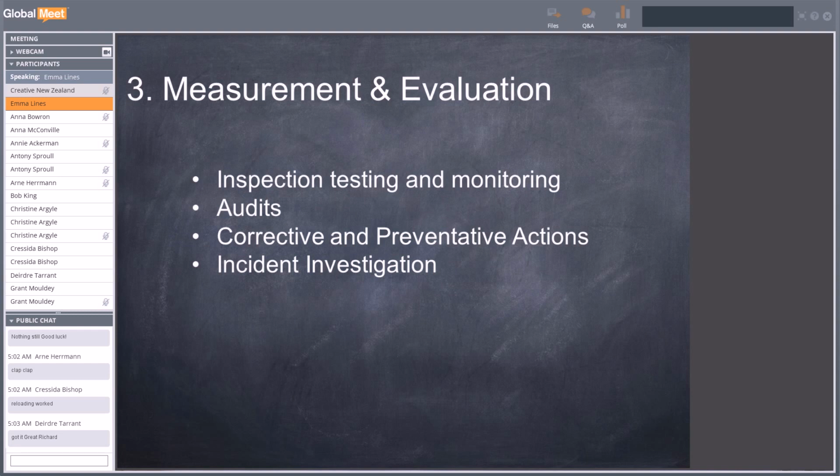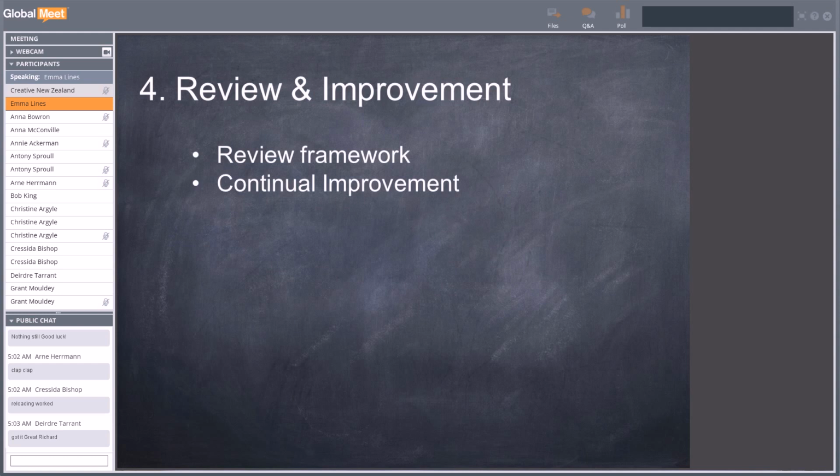So that's looking at the measurement and evaluation. And then obviously we're about review and improvement. This is more the responsibility of the governance team, the board. They've got to review the framework and make sure it's fit for purpose. And our entire goal of the whole framework is continual improvement of our operations. So they've got to have the measurement in place through the audits and through the inspections and the testing that we're doing to ensure that we're continually improving our operations against our goals and targets.